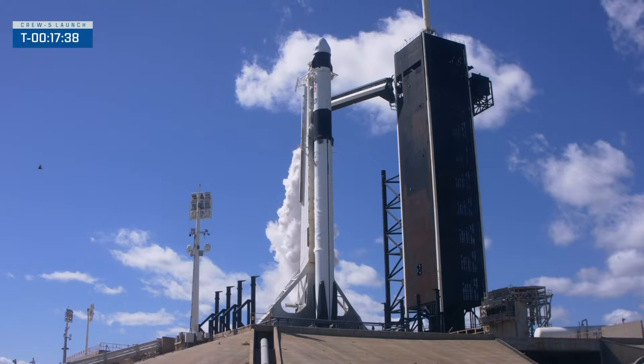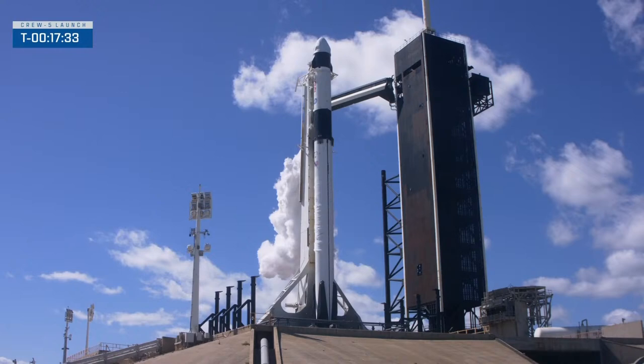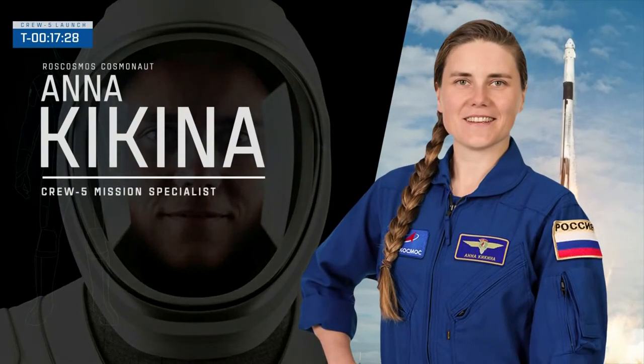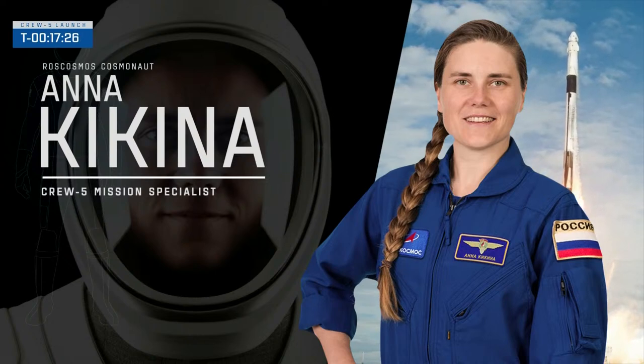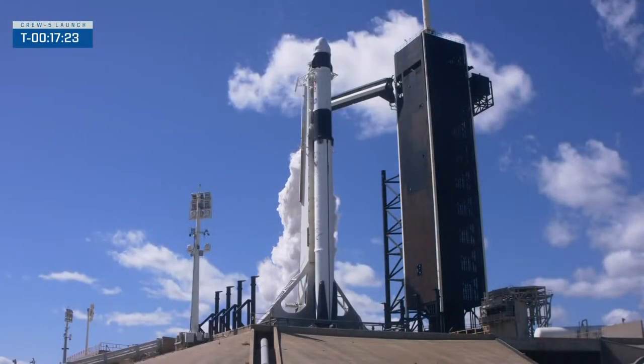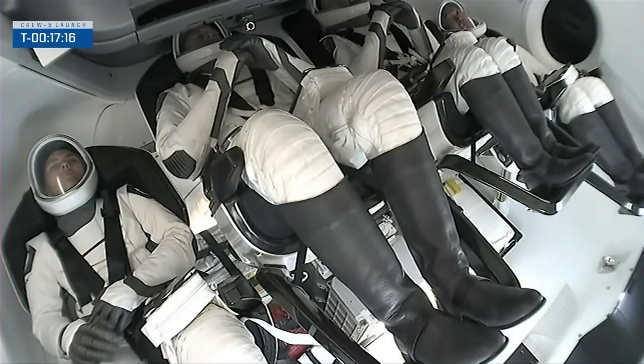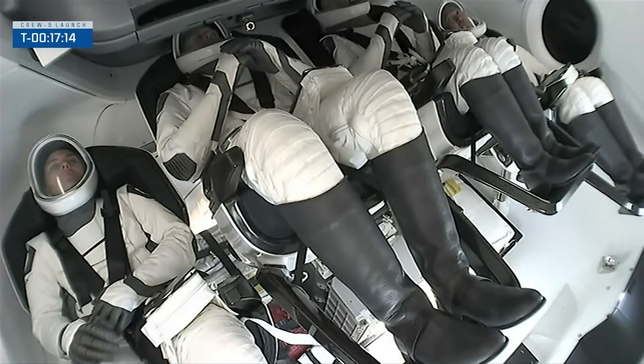Our second mission specialist is Roscosmos cosmonaut Anna Kikina. She graduated from the Novosibirsk State Academy of Water Transport in 2006. In 2012, Anna officially became a candidate for the position of test cosmonaut. Crew-5 will be Anna's first flight into space, along with two of her other fellow astronauts. Now, each of these four crew members will be part of Expedition 68 once they arrive at the International Space Station. And there you see them there inside Crew Dragon Endurance, the second flight for this Dragon.